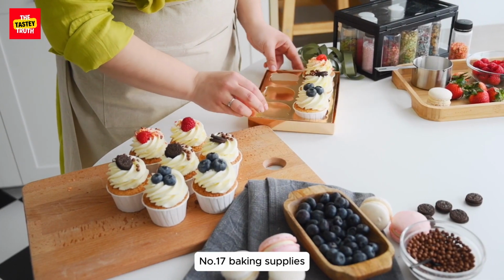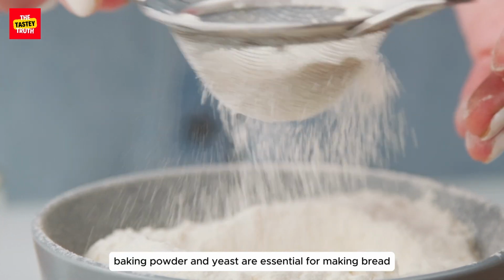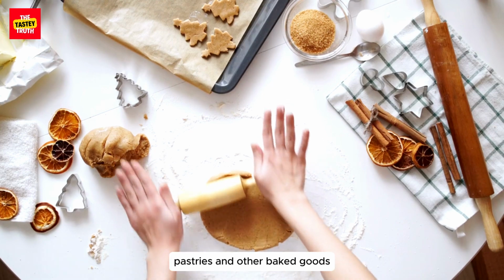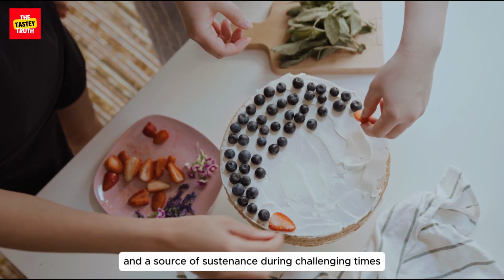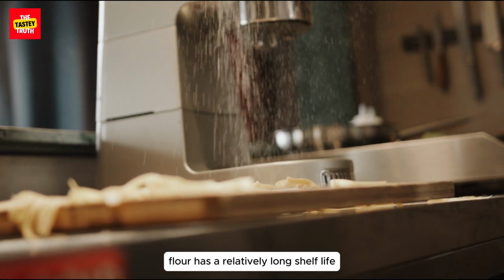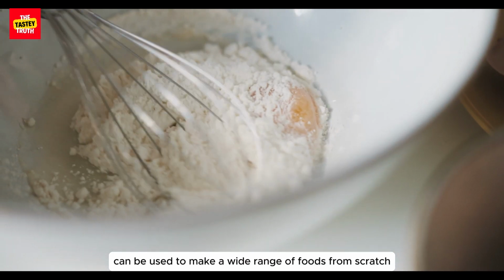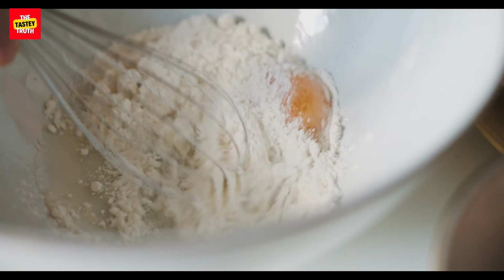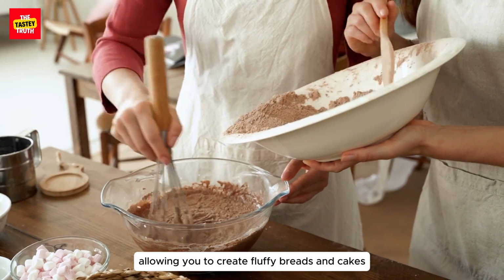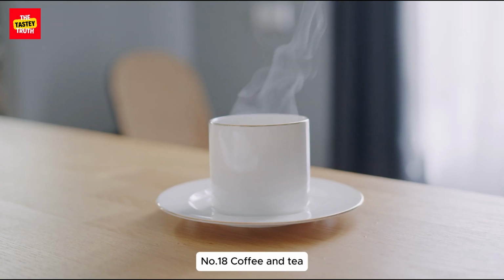Number 17. Baking supplies. Baking supplies such as flour, baking powder, and yeast are essential for making bread, pastries, and other baked goods, which can be a comfort and a source of sustenance during challenging times. Flour has a relatively long shelf life when stored in a cool, dry place, and can be used to make a wide range of foods from scratch. Baking powder and yeast are also important for leavening, allowing you to create fluffy breads and cakes even when fresh ingredients are scarce.